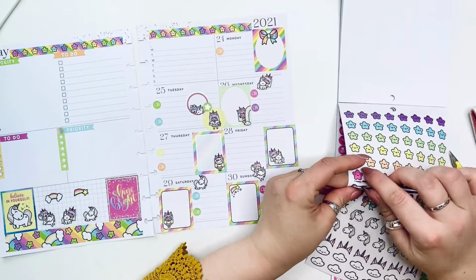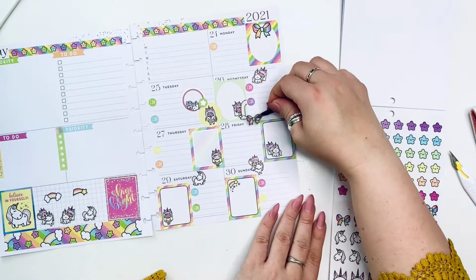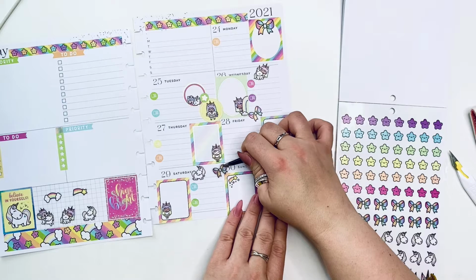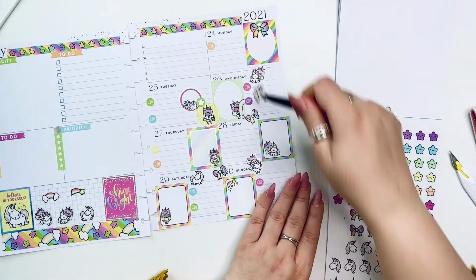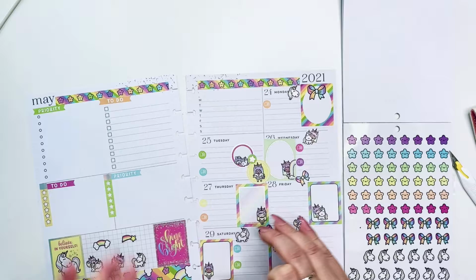And then now I can add some bows. And I think that will add some cuteness to it as well. Like I said, I really am enjoying these stickers so much. I don't mind making it super busy because it's adorable.